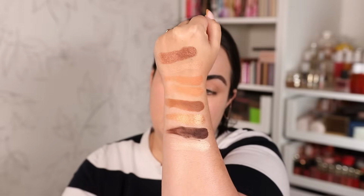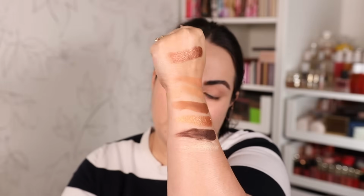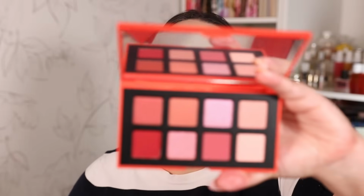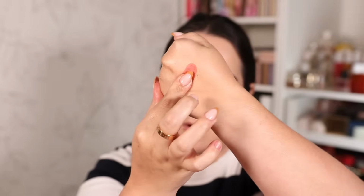Another gorgeous palette. This one is screaming fall to me, so also a top contender for which one I want to wear right now. I love the creamy matte shades. It's my favorite thing about these for sure. Next palette is very rosy, and it is called the Rebellious Red and Pink palette. Here's the top row on my fingers, and let's go ahead and swatch.